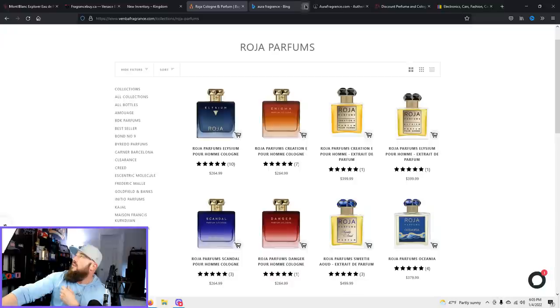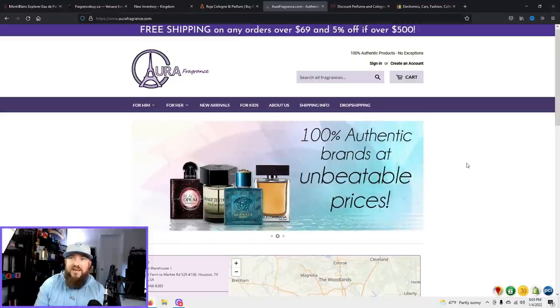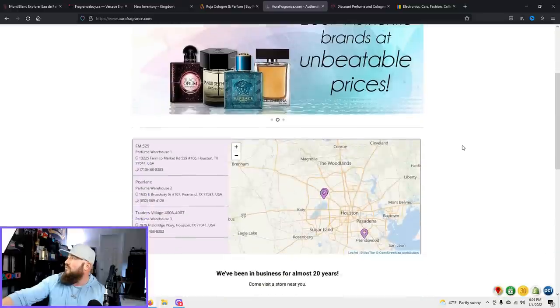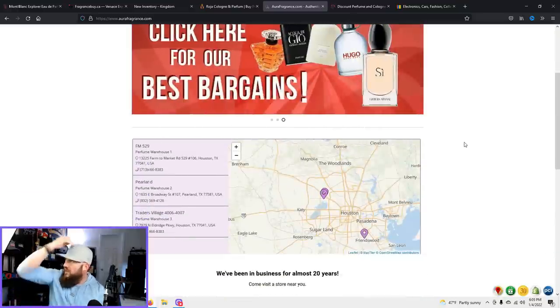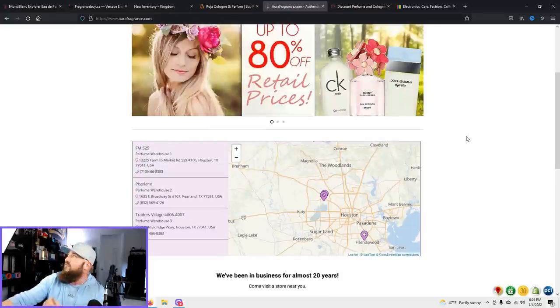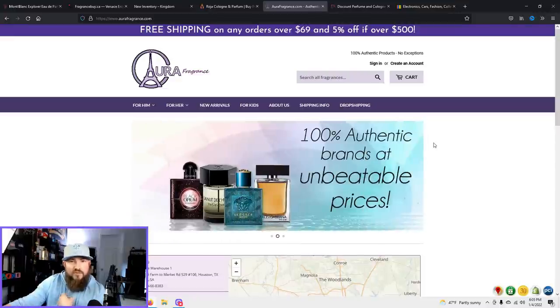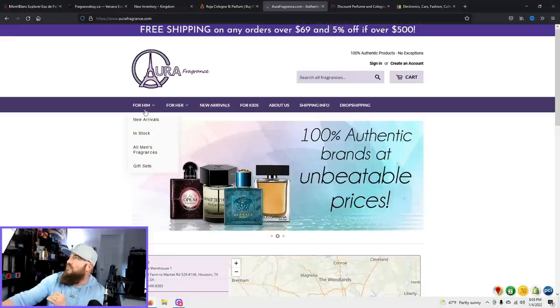And then we have kind of one that's under the radar, but people deep in the community on social media know about, Aura Fragrance. They're based out of Texas, if I remember correctly. Yeah, Houston. They have a few locations. And I've had many, many times in my fragrance group on Facebook people ask if they are legit. I have not personally ordered from them, but I have a lot of friends that have ordered from them. So that's why I will sit here and vouch for them.